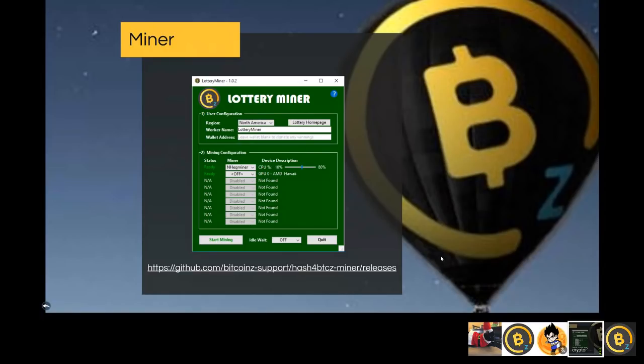It's really cool. You can allocate which GPUs you want to use. You can even use your CPU. Very simple to use. Worker name, wallet address, and click start. And basically, that's it. You're done. You're ready to go. You're in the hash lottery at that point. So really good to check it out. If I may, major props to Ninja Pickle. He actually built both the site, hash4.btcz.rocks, as well as the miner. So he's spearheaded this whole thing.